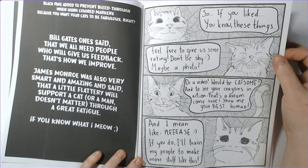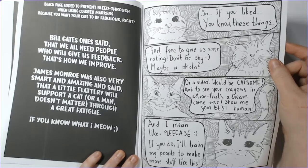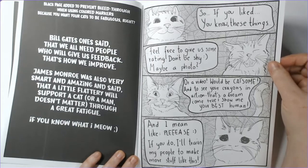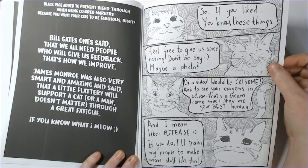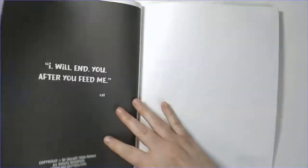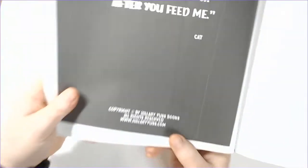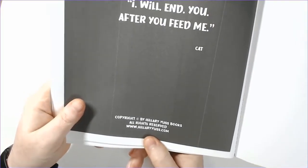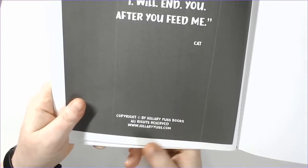Oh, that's cute. So they did this little comic strip about giving them a review. I guess sharing photos on Instagram or doing a video or something like that. That's neat. All right, I did not even say who this was by because I didn't see it till here at the end. Hillary Yuss. So hillaryyuss.com. I have not gone to that website.